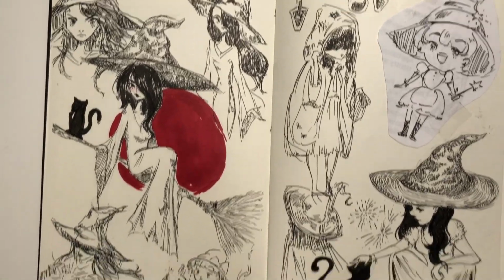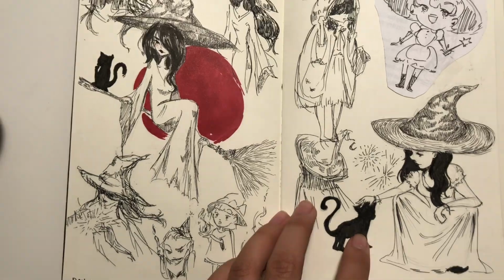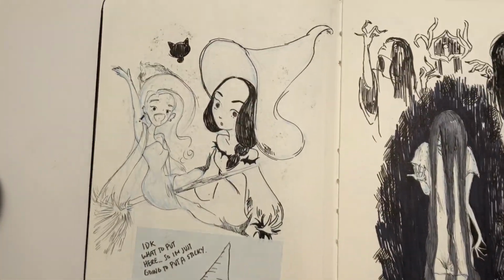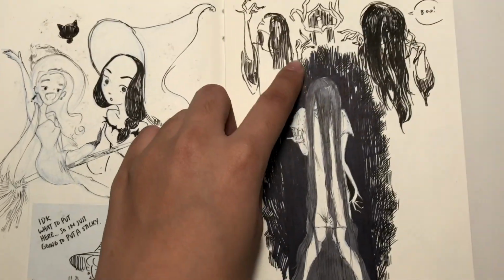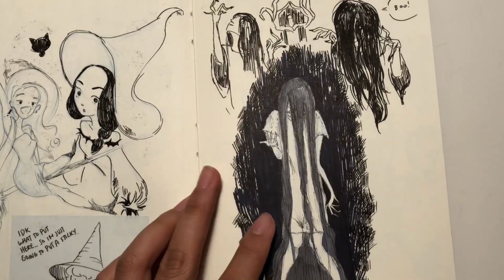These were warm-up sketches that I wanted to do because witches were like a Halloween staple, and I really like drawing witches for some reason. Next is more witches, and here is finally the prompt, which was Ring. It's the girl from The Ring, if you couldn't tell.